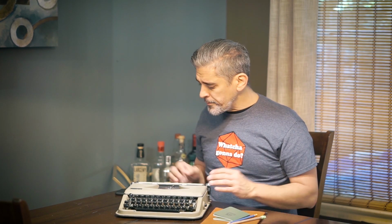If you can get something like this, and this typewriter right here, this is an Antares Parva made in Italy. I think it's from 1960. This cost me $40. $40 for a machine that does what it was designed to do more than 50 years ago. Still works, still does what it's supposed to do. You can still get ribbons for typewriters. Of course, you can use any type of paper, and you're good to go. You put the paper in, you start writing.